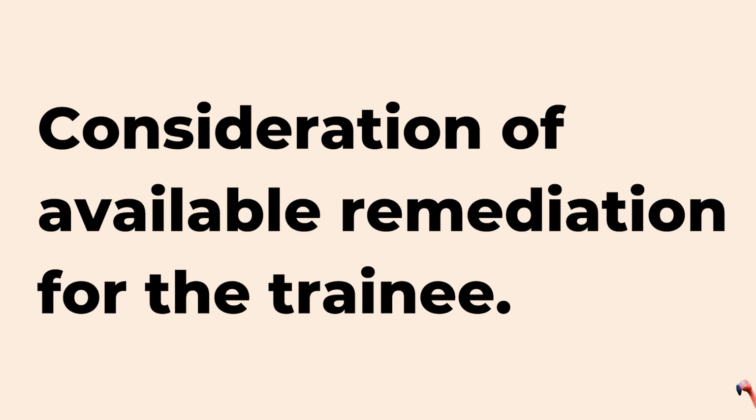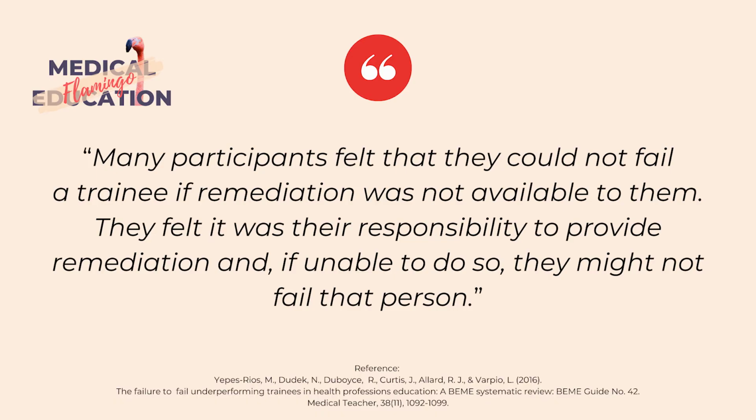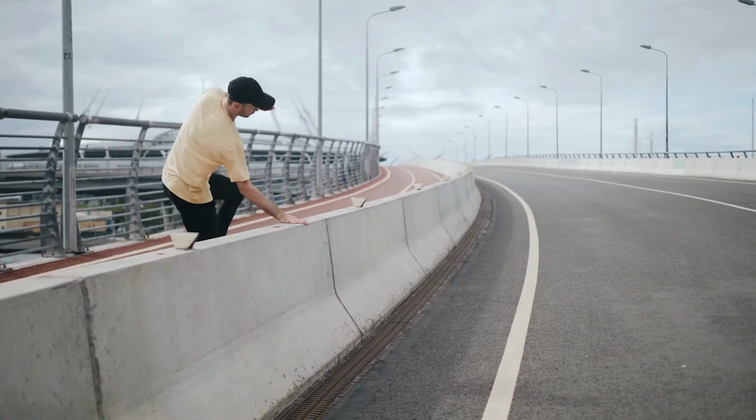The last, sixth barrier. Consideration of available remediation for the trainee. Sometimes assessors are reluctant to fail a student since there are no available remediation options for the student. An article says that many participants felt that they could not fail a trainee if remediation was not available to them. They felt it was their responsibility to provide remediation, and if unable to do so, they might not fail that person.